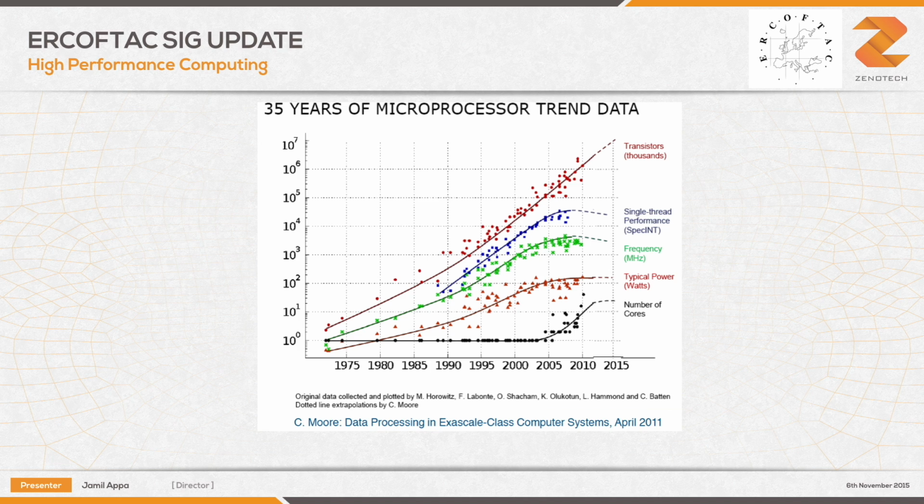That single thread performance has effectively hit a plateau. Some of that's due to physics and the limitations of some of the materials which are used. And again, the same things are related to frequency. So frequency has very much been driven by how much power these things are computing or consuming. And in principle, that's pretty much the frequency and the typical power. The main limiting factor there is the fact that the power density is getting so high.